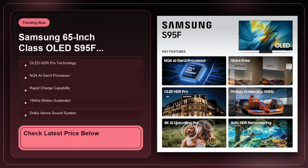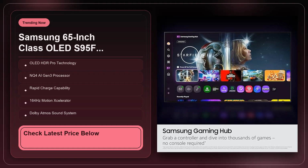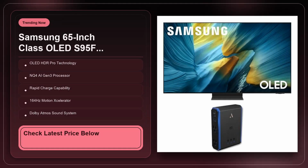That said, the built-in system still can't compete with a dedicated speaker setup in a larger room. If you have a home theater rig, you'll likely pair this TV with a soundbar or AV receiver. If you're counting on the TV alone, you'll get decent but not spectacular immersion.